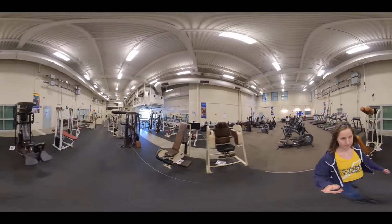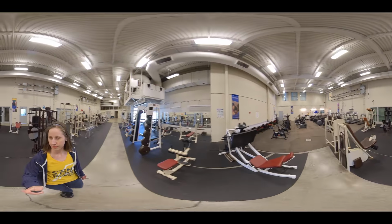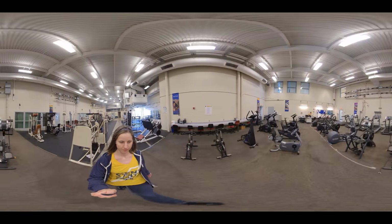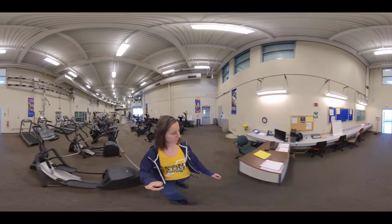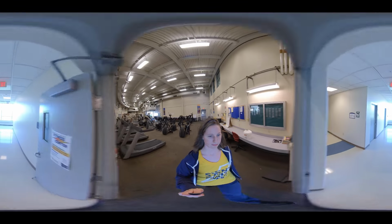We have a lot of variety of equipment in here. It's open as early as 7 in the morning, from 7 to 6 on Monday through Friday. Students can come in here and work out. Students get the discounted rate of $10 per month. Other community members are also welcome to get memberships in here.